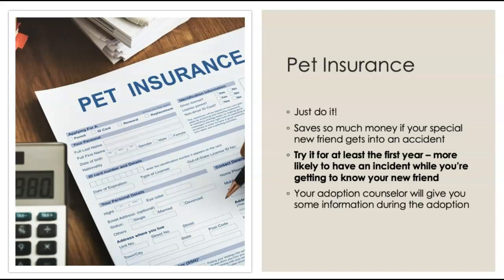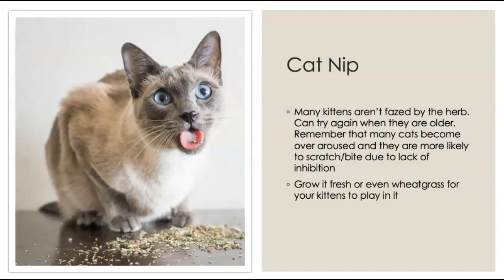So your adoption counselor is going to give you some information at the time of adoption for pet insurance. And we definitely recommend signing up that day, because a lot of people will wait a week, and then something will happen, and then they wish they signed up. Just the first day, just sign up, and it's a great idea.